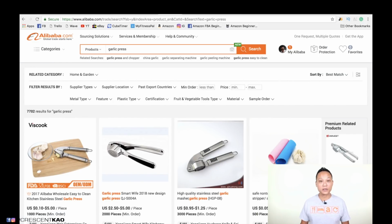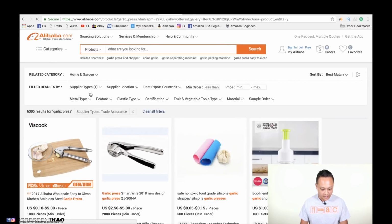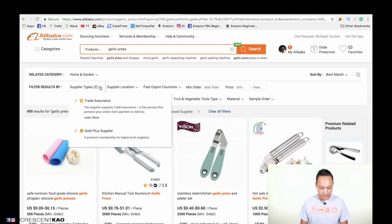And the first thing you're going to want to do is make sure you come over here and choose Trade Assurance and Gold Supplier. Now, the reason why you want to make sure they're a gold supplier is so that they've established enough credibility and length of time on Alibaba that they've gotten this gold supplier status, okay?